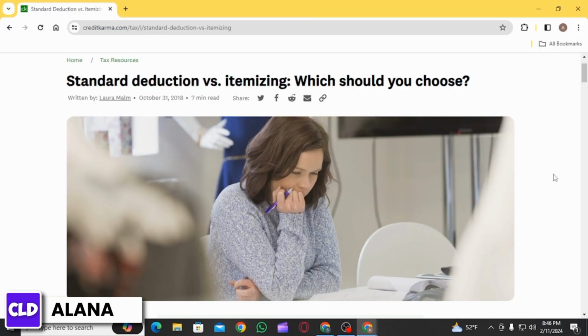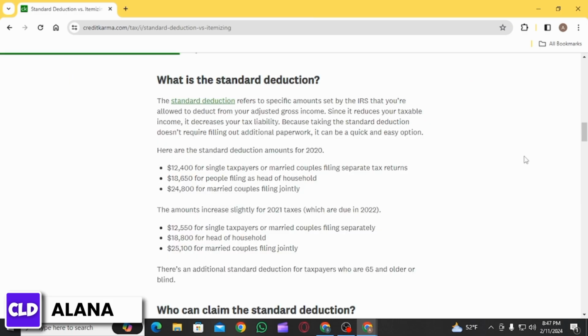The majority of tax filers can choose between taking the standard deduction or itemizing their deductions. Because deductions reduce your taxable income, they can also reduce your tax bill. The standard deduction refers to specific amounts set by the IRS that you're allowed to deduct from your adjusted gross income. Since it reduces your taxable income, it decreases your tax liability.